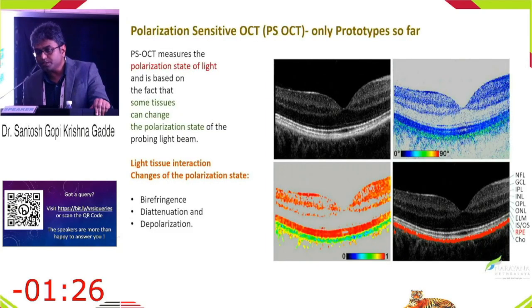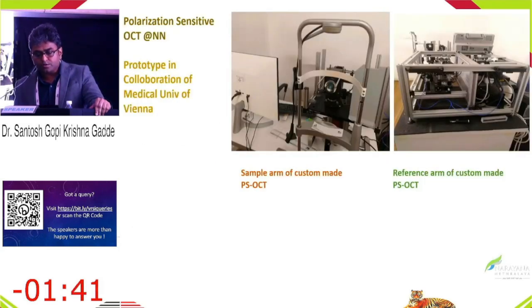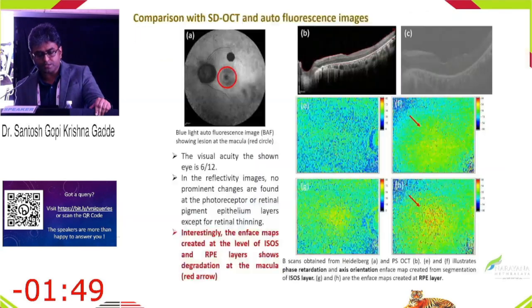Polarization sensitive OCT, again, is only a prototype so far. And then again, 2015, 16, 17. It uses light tissue interaction and polarization state, especially the birefringence and depolarization, which is limited to the RPE and melanin. This is a prototype that we have developed at Narayana Nethralaya in collaboration with the Medical University of Vienna. So these are the images that we get.